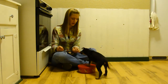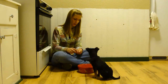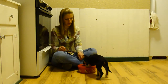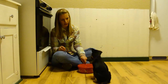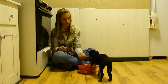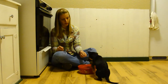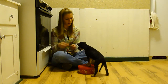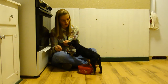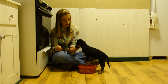See if we can get a third foot up there. Come on, Kippi. Come on. Good girl. Okay, I think 3 feet might be too much to ask right now, so I'm just going to do 2 again. Yes, good girl. You got 2.